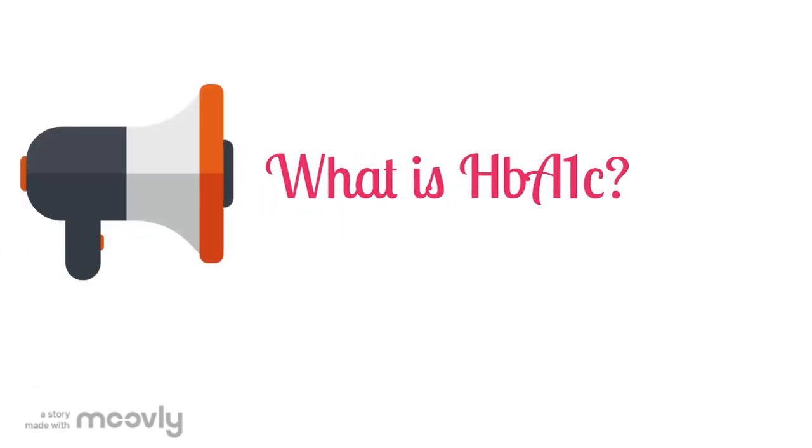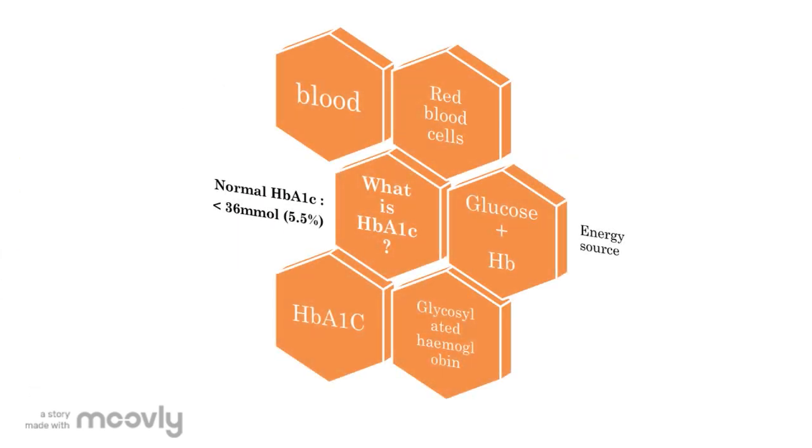Let's find out what HbA1c means. Our blood is like a moving train with various important parts with their own functions. RBC is one of the components made of hemoglobin. The train cannot run without fuel, similar to our cells without glucose. Glucose and hemoglobin stick together to form glycosylated hemoglobin known as HbA1c. In addition, if there is an overload of fuel in the train, it produces negative issues. So when the HbA1c level is greater than 36 millimoles, that is 5.5%, in our body, it develops diabetes.